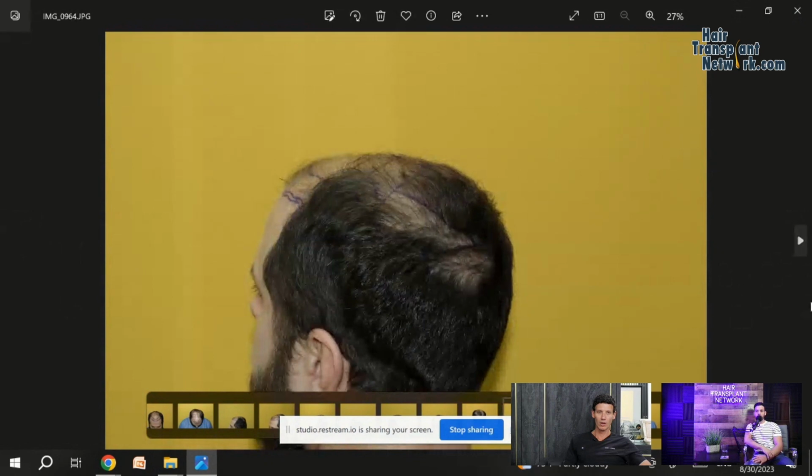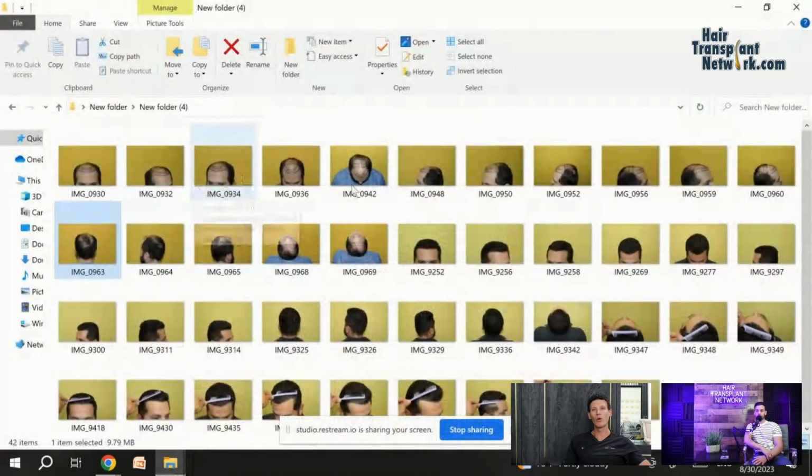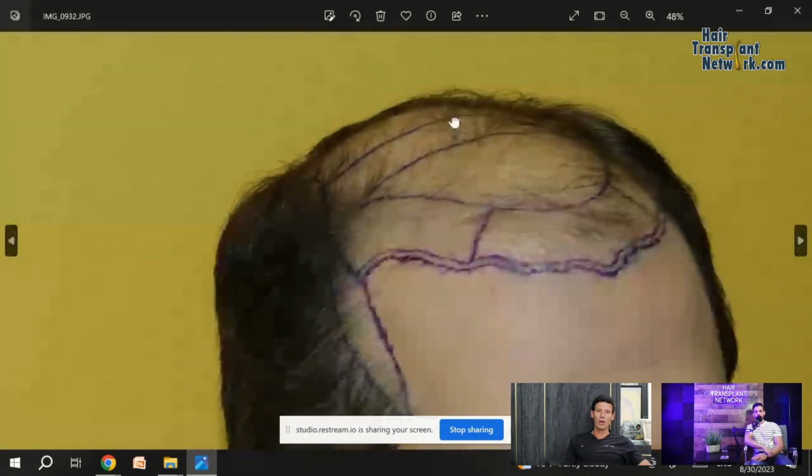Can you show us what the results look like? Yeah, I select this patient because of the temple peaks. Yes, perfect. This is the result. A lot of people have asked, does Dr. Zarev do temple peaks? Because I don't see him restore them. So here we have a perfect example.